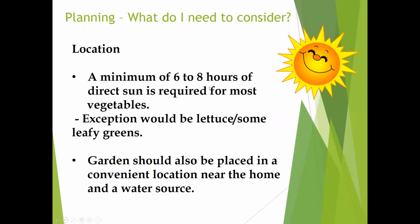So your location is the next most important thing you need to think about when planning your vegetable garden. Vegetables need at least 6 hours of direct sunlight. The more sunlight they have, the better they're going to do, which means better they're going to produce. Less stressed vegetables mean they're less likely to get diseases and also less likely to be impacted by pests like insects. So make sure that when you're thinking about sunshine, you have 6 to 8 hours of that direct sun.